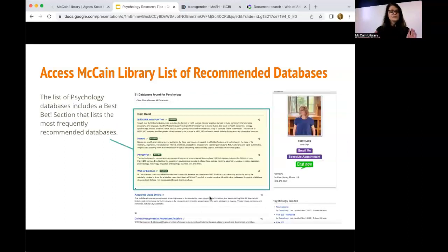What this is going to do is present a list of about 31 databases that we think are heavily related to psychology. And we have also added the very best ones to the top. So these are some of the ones that I'm going to talk about today.